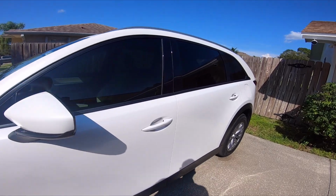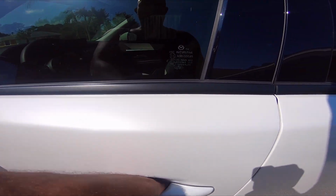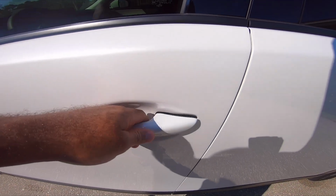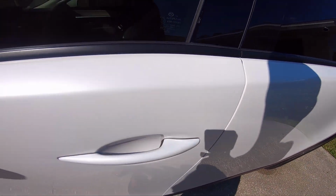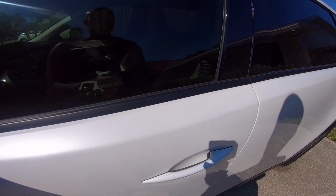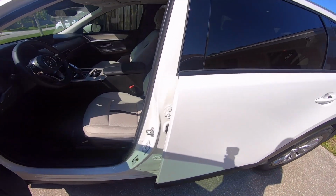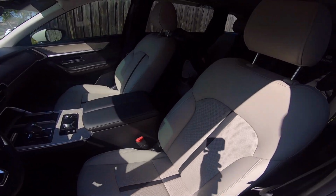It comes with a lot of things, like keyless entry. Oh, I guess I gotta be closer. Oh, come on, are you not working all of a sudden because we're on camera? Let me see, there we go. I guess because I had all the other keys, it might have been messing up the signal or something.